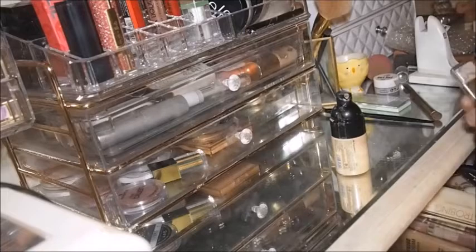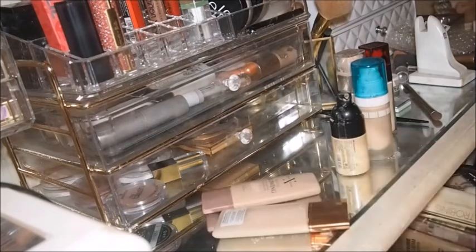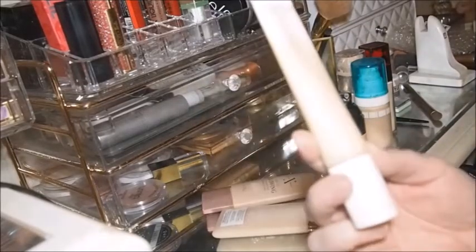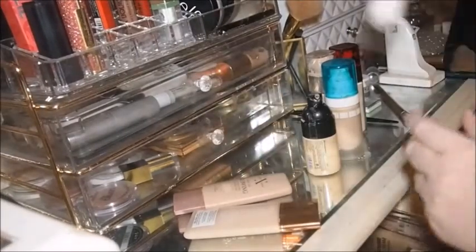Don't say I've lost that Fenty foundation that I won in a giveaway. Oh, it's here, hiding. Can't hide away from me. I want to try this. I've tried it once and I really like the way it looked on my skin. So yeah, I want to try this.